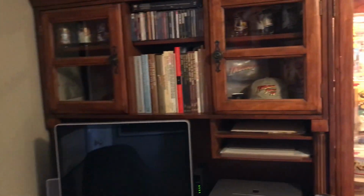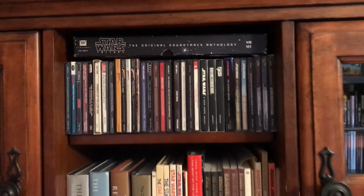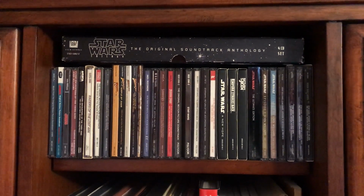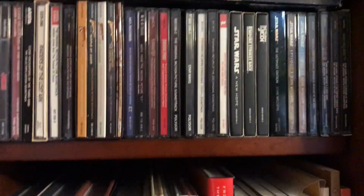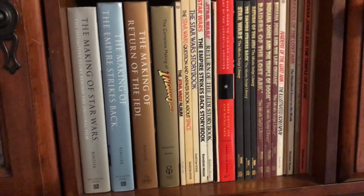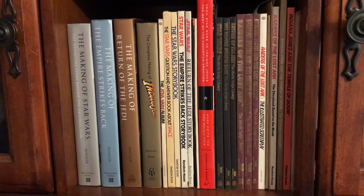Now coming up into my desk, got John Williams scores. Best ones there in the front row, and behind that is all the rest. Some of my favorite books, Making Star Wars, Indiana Jones, vintage stuff.